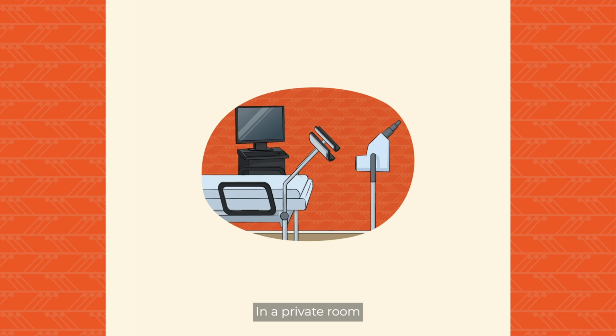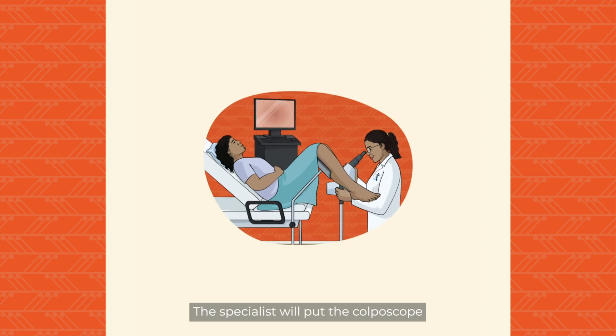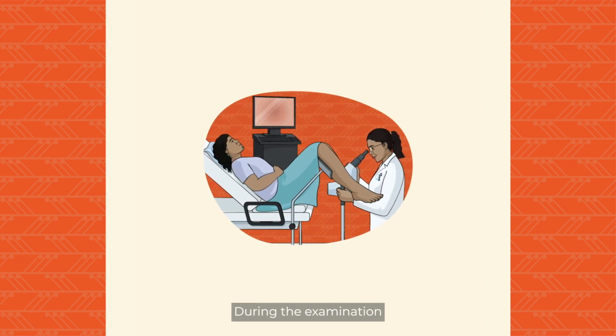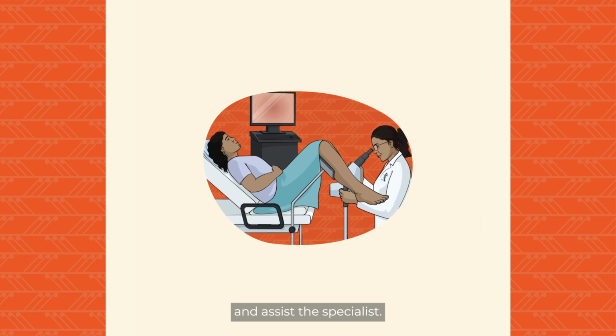In a private room, you will be asked to lie on a bed with your legs placed in leg rests. The specialist will put the colposcope near your vagina. It will not touch your body. During the examination, your support person is welcome to stay with you if you choose. A nurse will also be present to offer support and assist the specialist.